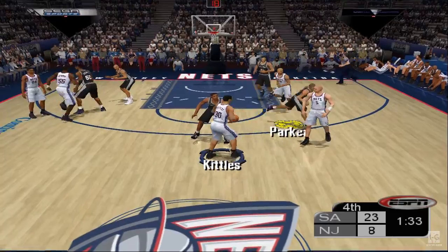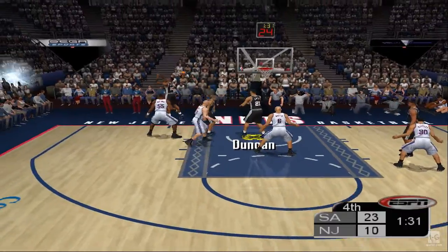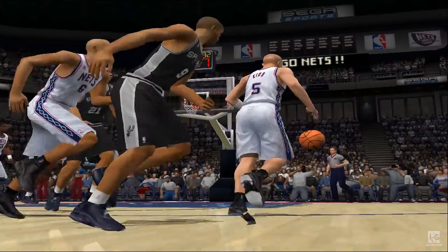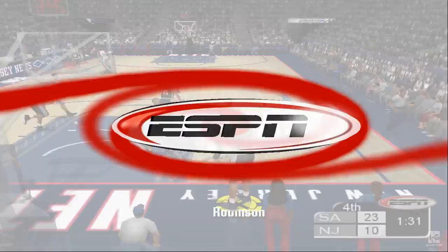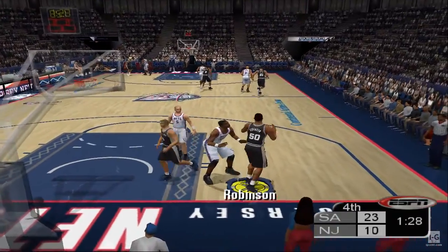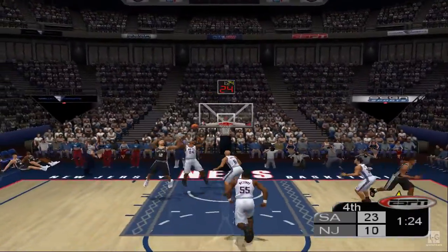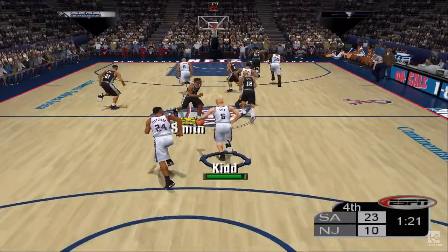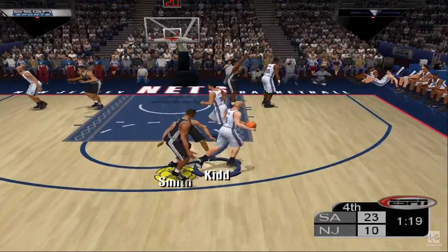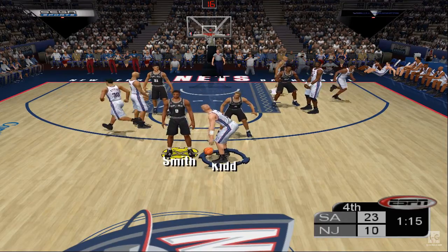Kittles has it. Gets up. Gets the layup. Robinson with the inbound. Parker dishes it off. The Spurs head into the front court. They're 5 out of their last 6 from the floor. Yanks it down inside. Duncan was too wide open, if there is such a thing. I think he choked a little bit on that three-pointer. The Nets have it. They haven't hit a shot from the arc.